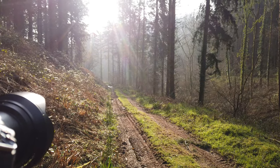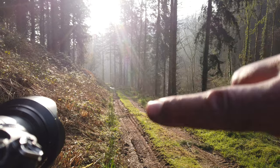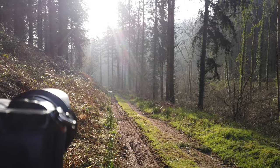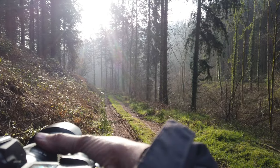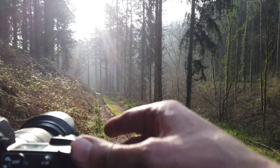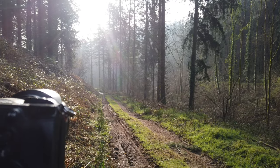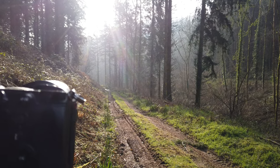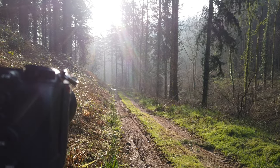Actually now looking on the Osmo here, I'm just getting some light rays coming through, so I might just zoom out a little bit on the camera and see if I can pick them up. So okay, let's get these shots, and then I'm gonna make the steep climb back up to the van.